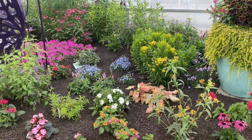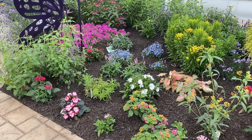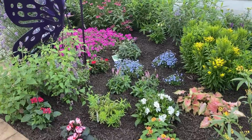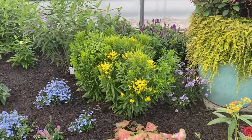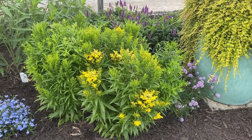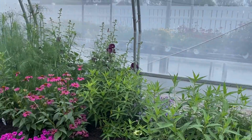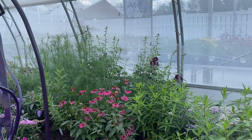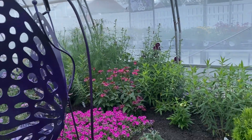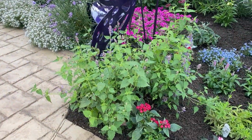In this area, we just planted a bunch of annuals, some more of the Lantana, the Sun Patiens, some more Veronica. Here we have Solidago. It's a great plant for the butterflies. Some more milkweed, hollyhock, coneflowers, and some petunias. Agastache, that was really nice in the earlier video this spring.